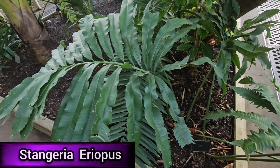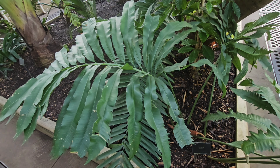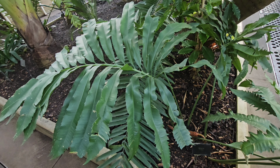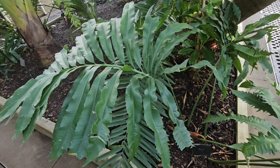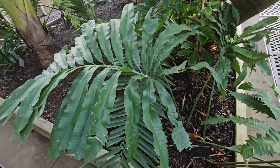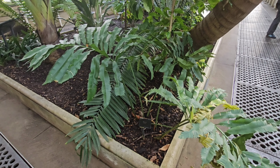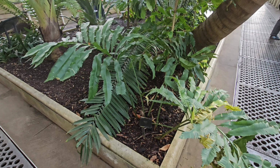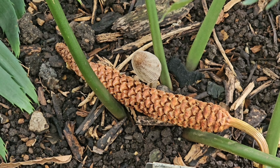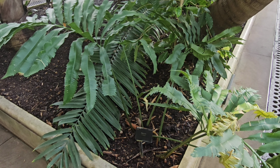Stangeria eriopus is a slow-growing cycad native to southern Africa, where it grows in coastal grasslands and forests. The fern-like leaves grow up to 2 meters long, while the stem grows under the ground, forming a large carrot-shaped tuber, and is the only cycad that can be propagated from root cuttings. It forms cones on separate male and female plants and grows best in full sun or partial shade in sandy, slightly acidic soil.